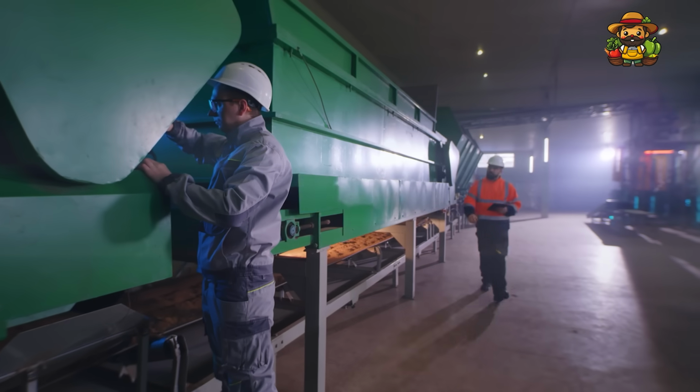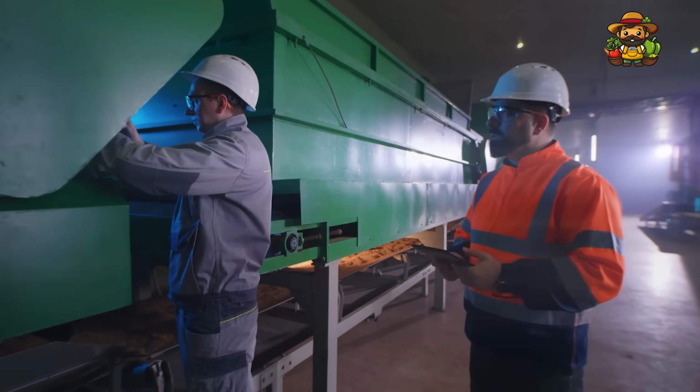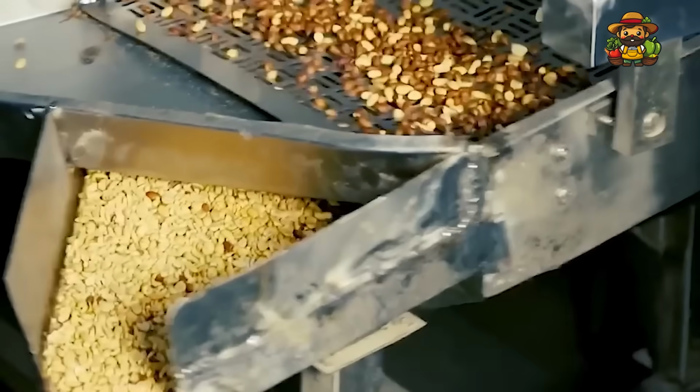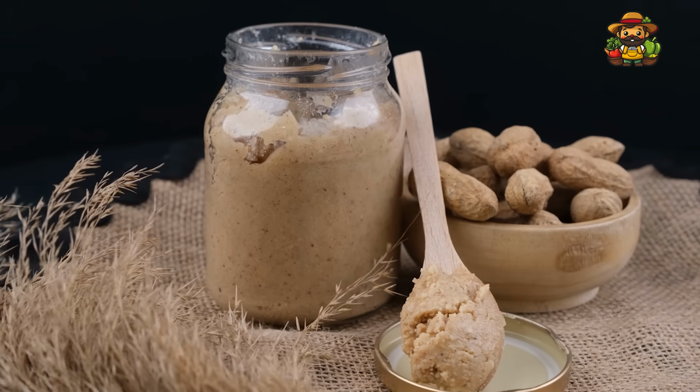Workers look for peanuts that are damaged, discolored, or have any signs of mold or contamination. These peanuts are removed from the production line. Only the best quality peanuts move forward for further processing, ensuring that the final product is both safe and delicious.